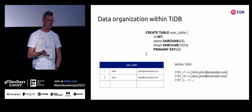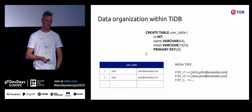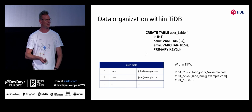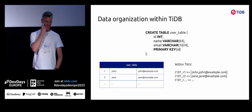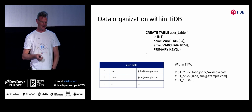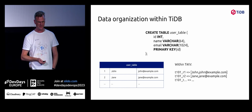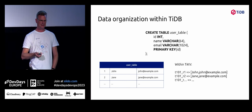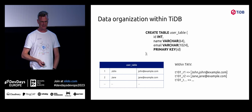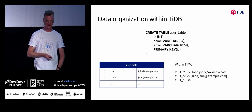If we take an actual example here with a simple table of users, we have an ID, we have a name, and we have an email. We have a couple of rows, for example. So ID 1 is John, and john@example.com. 2 is Jane, and jane@example.com. The row data is just stored as the key T101_R1, and then the columns are John and John@example, the same with Jane.